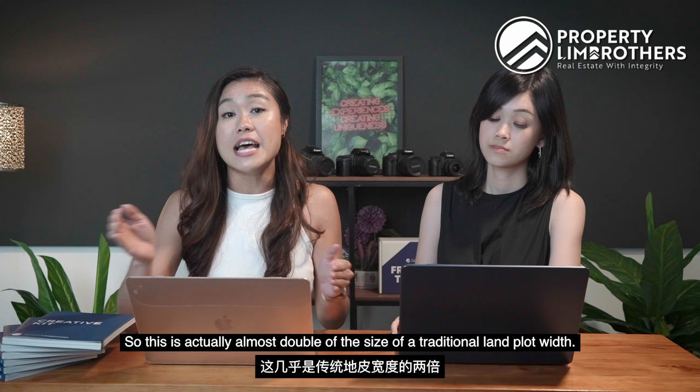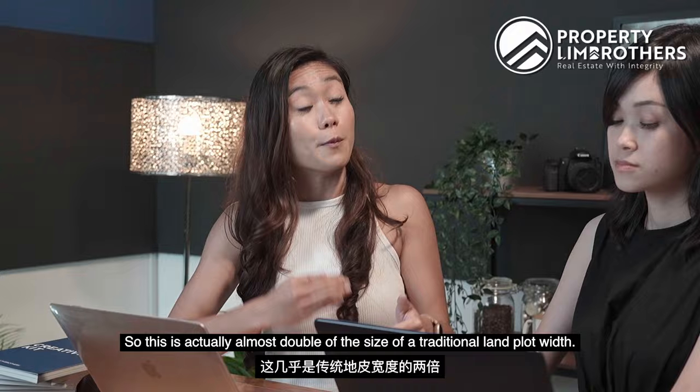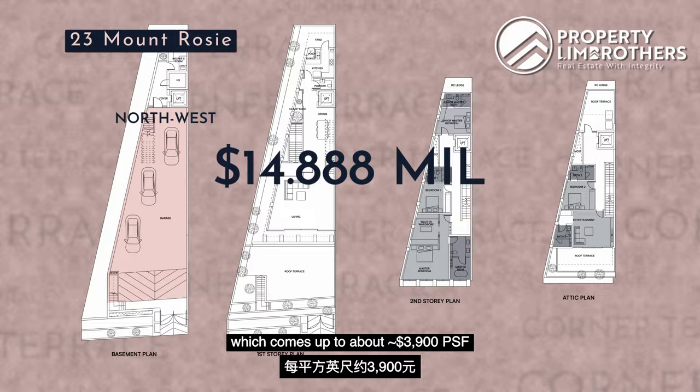So this is actually almost double the size of a traditional land plot width. The asking price of this corner terrace is at 14.888 million, which comes up to about 3,900 odd per square foot.